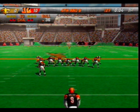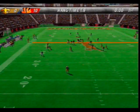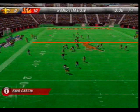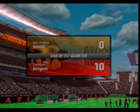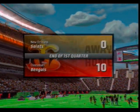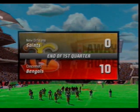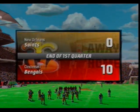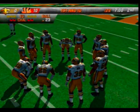Number 9 is ready to punt this one away. Number 89 sets up to run back the punt. Andy signals for the fair catch. Fair catch made at the 23-yard line. It started off quickly as the first quarter comes to an end with the score Cincinnati 10, New Orleans 0. The Saints nothing. And we're ready to start the second quarter.